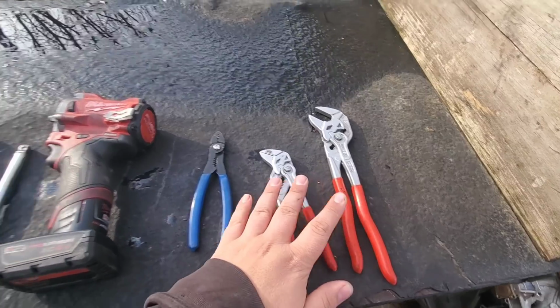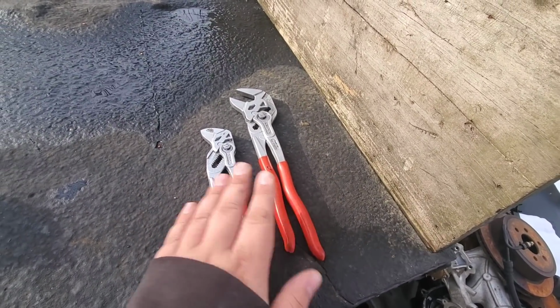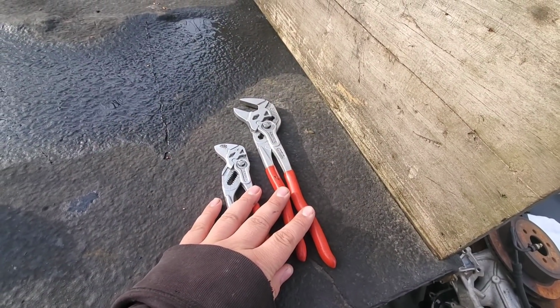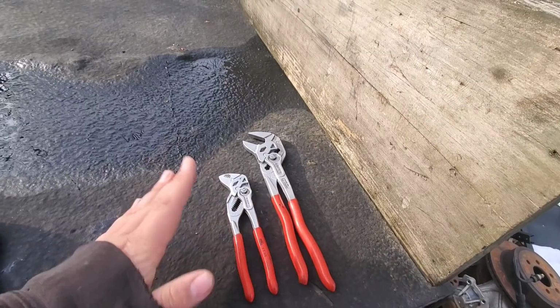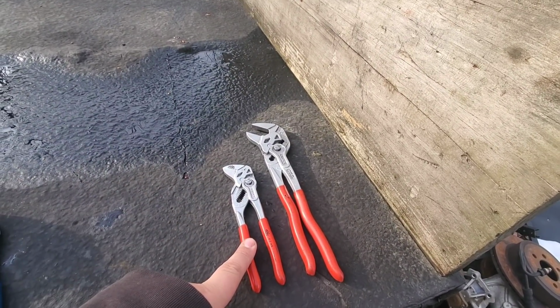Alright, so these are some of the things here. So here's the other set that I use the most with my minis. I'm telling you, this will replace an entire set of wrenches for most of what you do. I still carry wrenches, I still use my wrenches, but these work great for most of what I do.